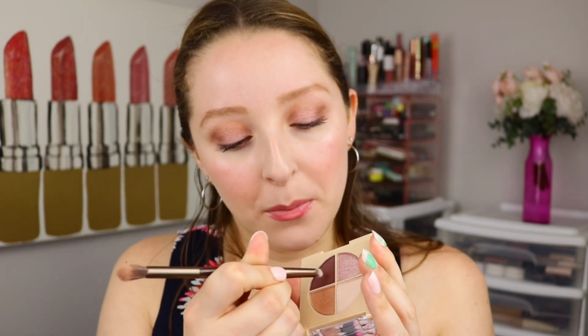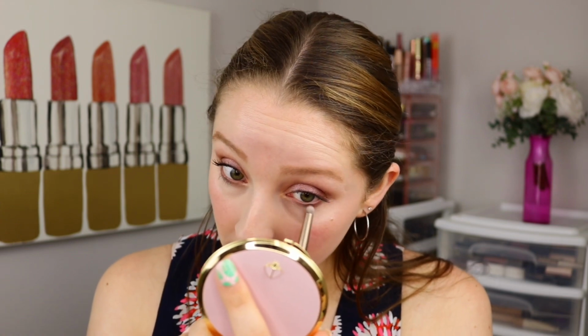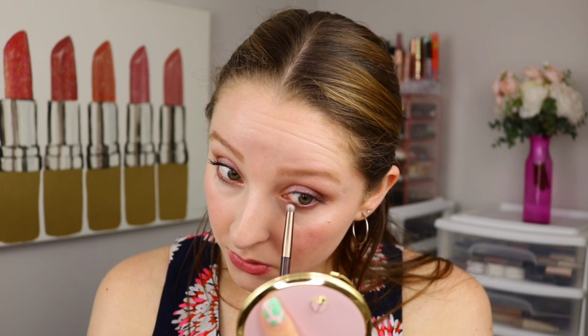And then to finish off the look on the lower lash line, I am going to use the smaller end of my brush and go back in with that brown, since that was my favorite shade in the palette, and have this be the lower lash line liner, kind of diffuse this. And that's really pretty. It's such a pretty shade of brown, almost like a maroon brown, which is very flattering to the eye. And it gives emphasis, but it's not too dark. I really like that on the lower lash line.